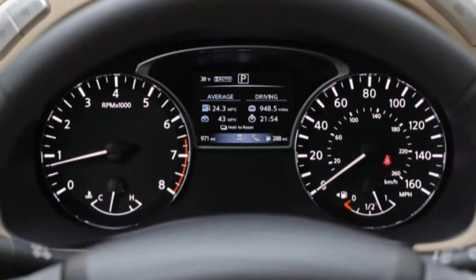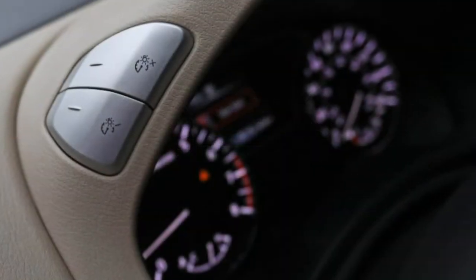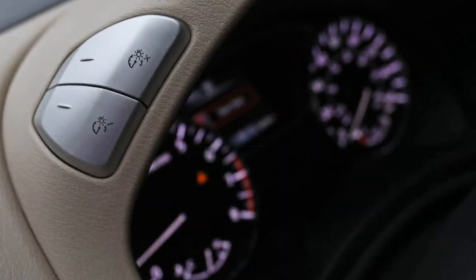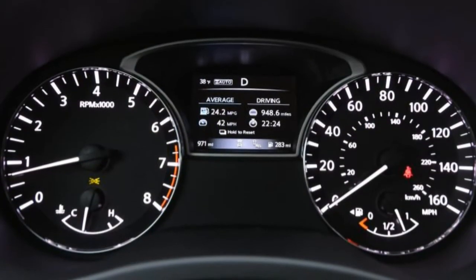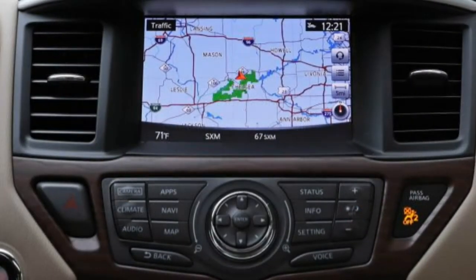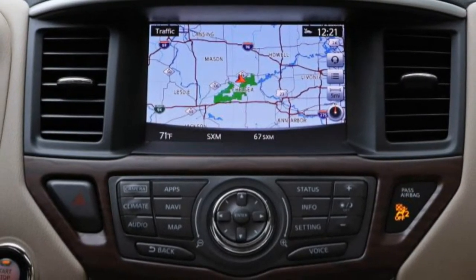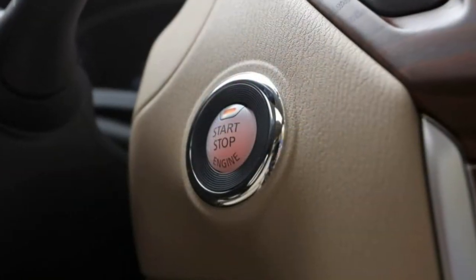CVTs supposedly improve fuel efficiency over traditional automatic transmissions, but the Pathfinder failed spectacularly on that score during our test, recording just 16 miles per gallon despite an EPA combined rating of 21 miles per gallon. In fairness to the Pathfinder, about half of those miles were under unusually hard driving conditions. But with highway cruising and errands around town mixed in, the result is still surprisingly low.